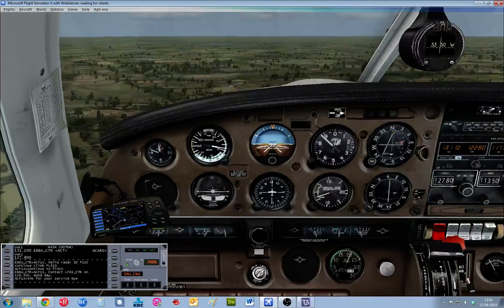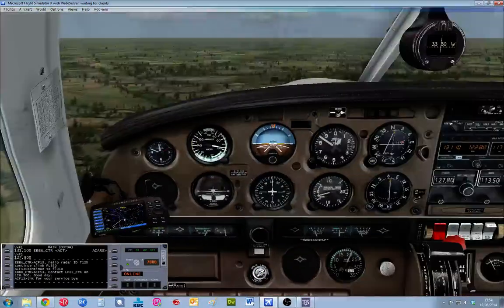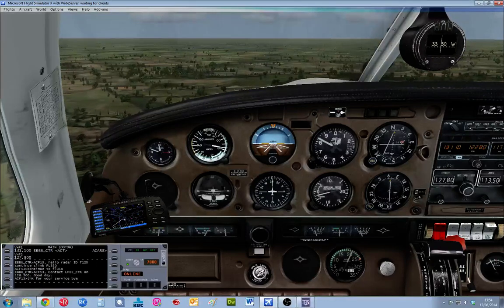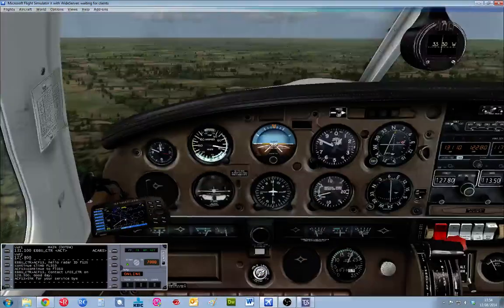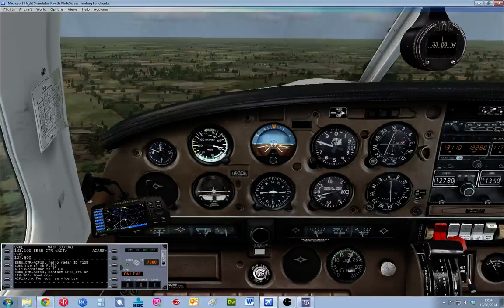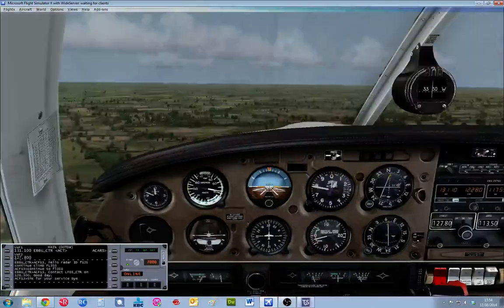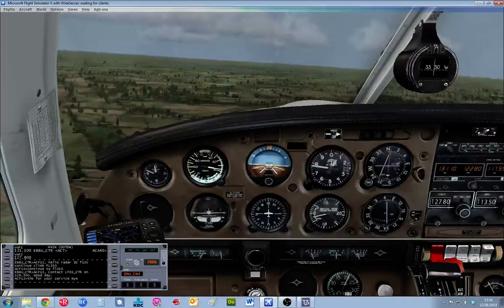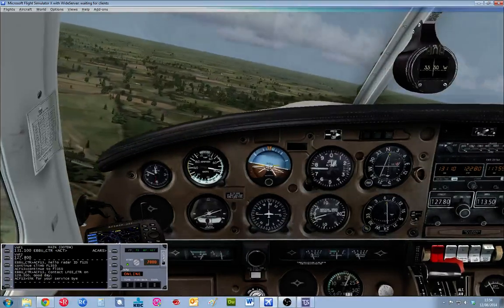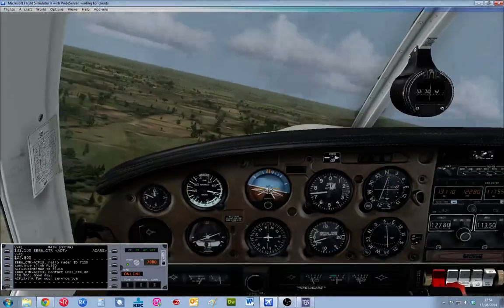Brussels control, Arcade 709, IFR to Marseille Provence, request departure information from Brussels South. Arcade 709, please adjust your flight plan, you are still filed for the VFR flight plan and not correct airports. Please check your flight plan. Well, I changed my flight plan.